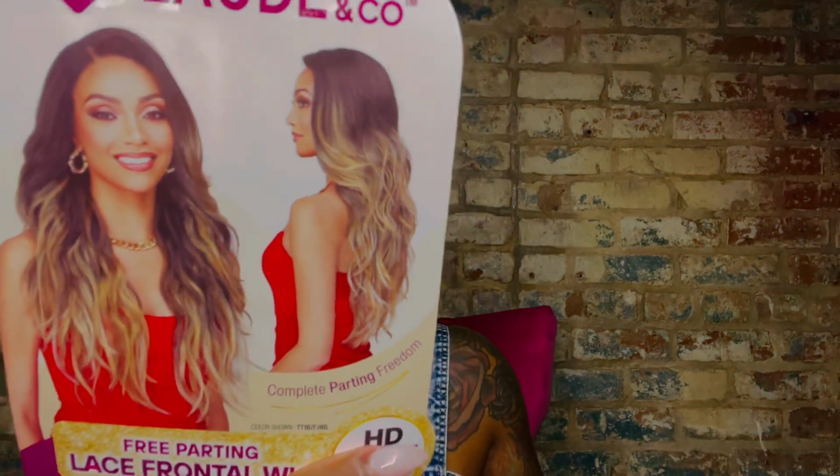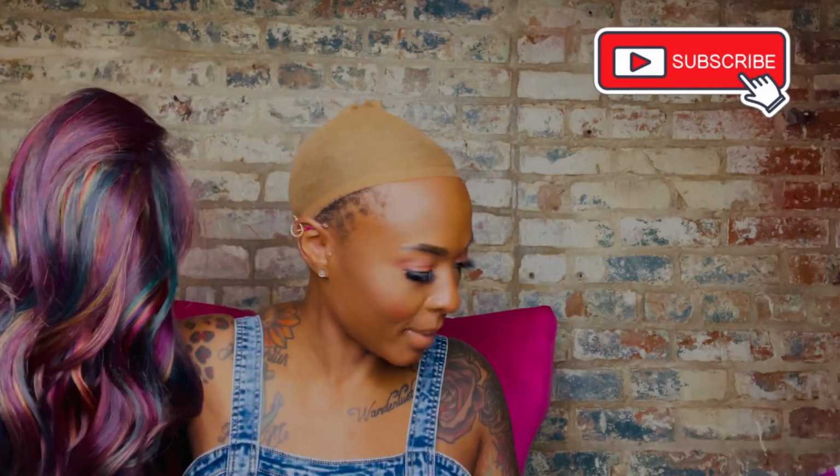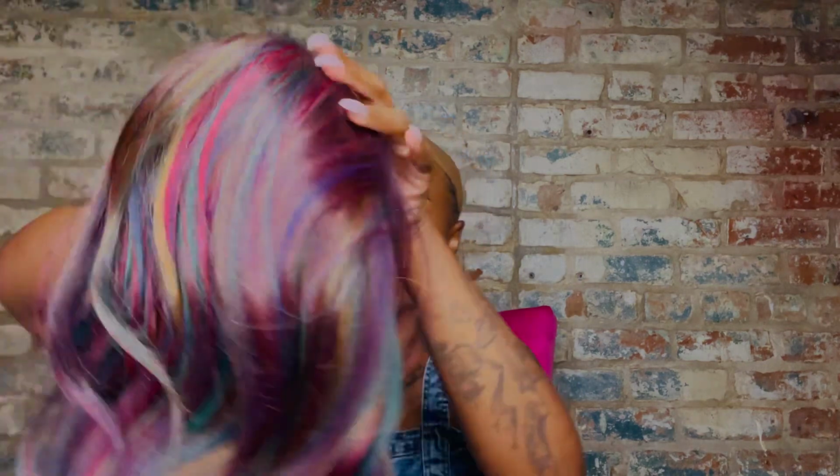There she is. She looks cute on the stock card, but I've never heard of this company, so I'm super excited. Y'all know I love oil slick hair and look. Ooh, y'all. So Bobbi Boss. Kind of Bobbi Boss in some type of way. Anywho, Bobbi Boss, their oil peacock looks just like this. I had a wig by them called Black Pearl and it was absolutely gorgeous.